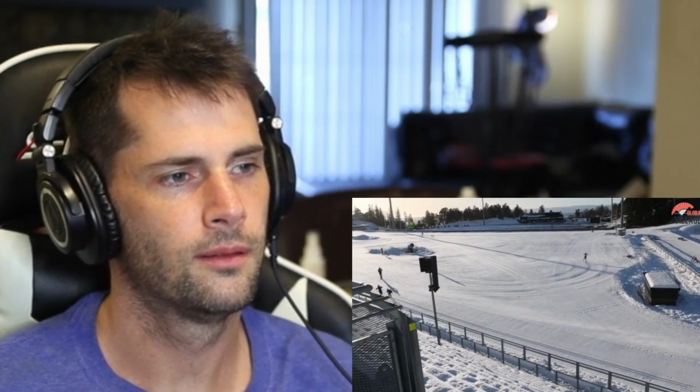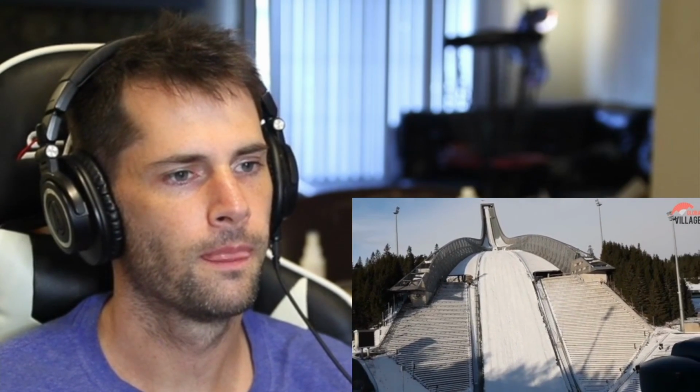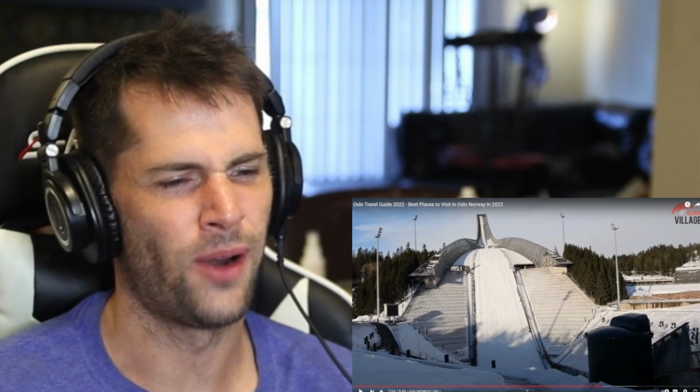In 1952, the Winter Olympic ski jumping events were held here, and the FIS Nordic World Ski Championships were hosted here 4 times. Wow. The ski museum is housed within the ski jump's framework and takes you on a journey through Norway's 4,000-year history of skiing. What, can you really sit on either side of the jump, like in the chairs there? You're getting quite close to the track. That'd be a really cool view.